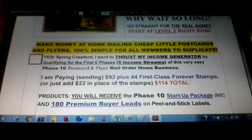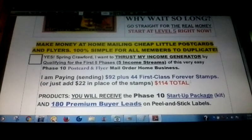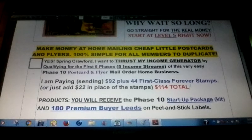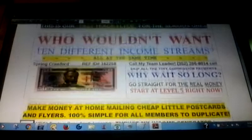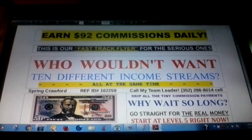You'll get the startup package kit. You'll get 180 premium buyer leads on peel and stick labels. You'll get the whole kit and caboodle, and you'll be off and running to where you can start mailing these out and get your team members to start at the fast track level 5.